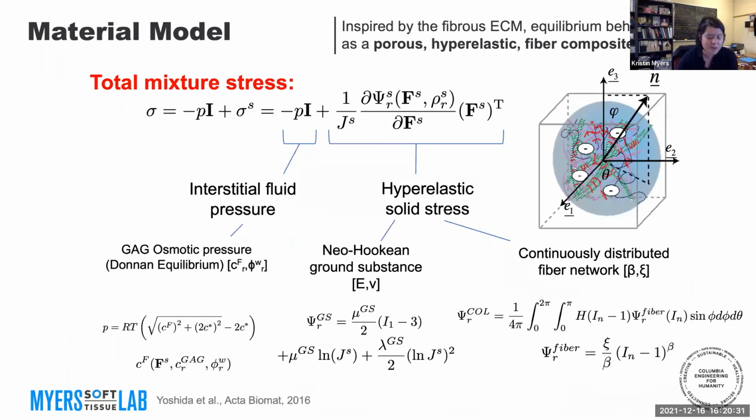So now comes, okay, so how do we model this? And how can we mechanically test the mouse cervix at different gestation time points to understand how these changes in the microstructure contribute to the macroscale continuum level changes of the material? So here's my classic representative volume element. Inspired by our fibrous extracellular component, we have modeled the tissue as a porous hyperelastic fiber composite.